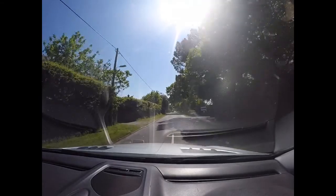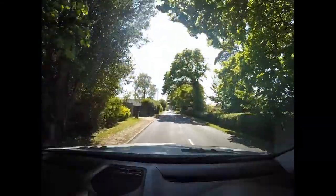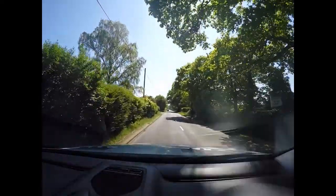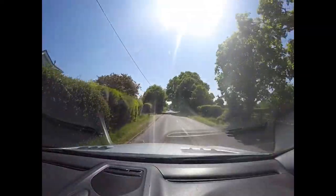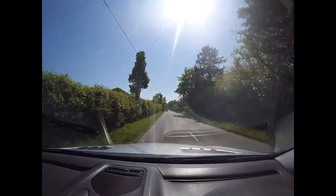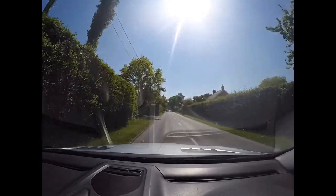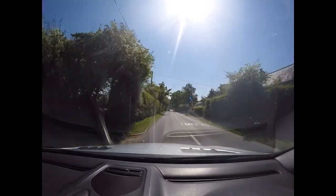Bloke up in front is a liability, isn't he? Now it's a 30 down through it, and I bet any money you like, he's not doing 30. I've got the cruise control set to 30. If he pulls away from me now, I know he's not doing 30. Some good holes as well. They're flying the NHS flag. Well done, my sons.